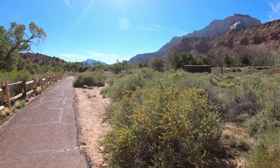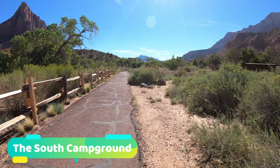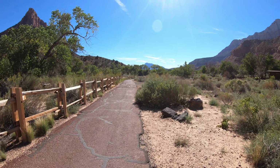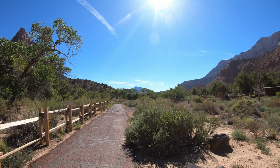Here's the campground. You just have to walk to the campground, and then there's the visitor center. You can actually see the roof of the visitor center from here.